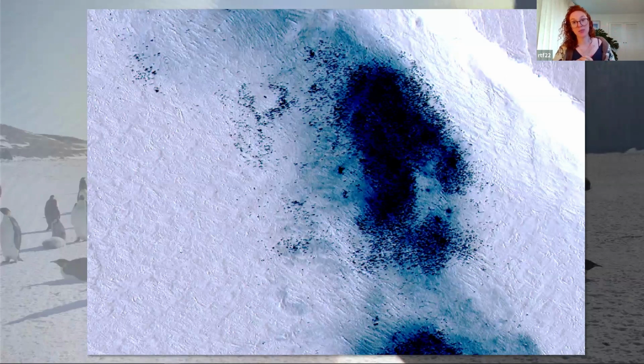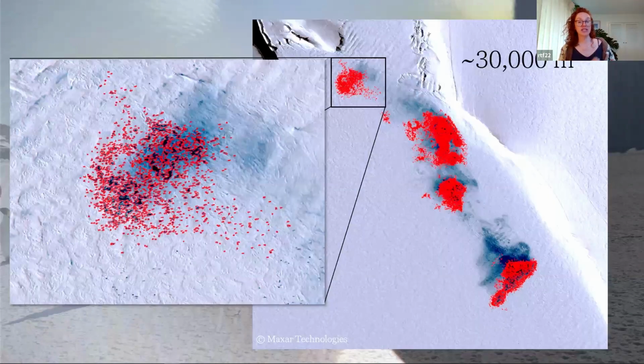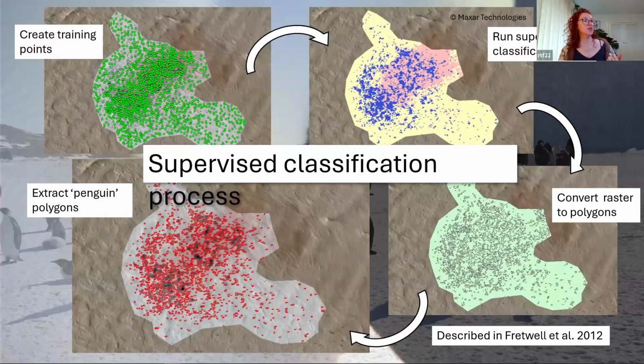So we estimate the population size by calculating the area that the colony covers each year. This is a processed image where I have basically taught the computer to tell the difference between a pixel that is ice versus penguin versus guano. And then we extract all the parts of the image that are penguin, and then we have the area of penguin that year. This is what we call a supervised classification process. We create training points where we teach the computer what a pixel of penguin looks like. We then run it through the program, and it classes the whole image as either penguin, ice, or guano. We then extract just the penguin parts of that, and then we can calculate the area.